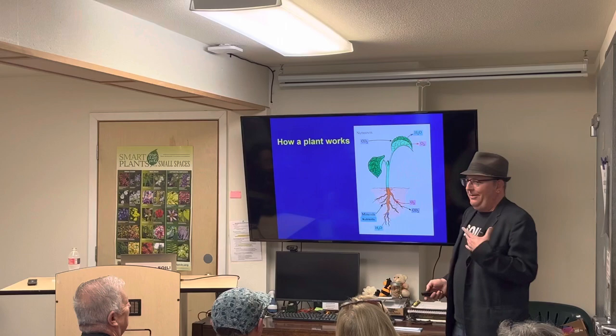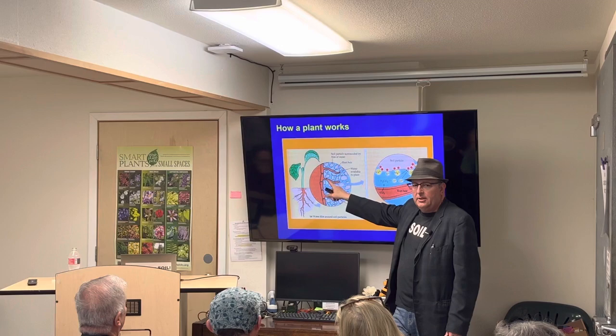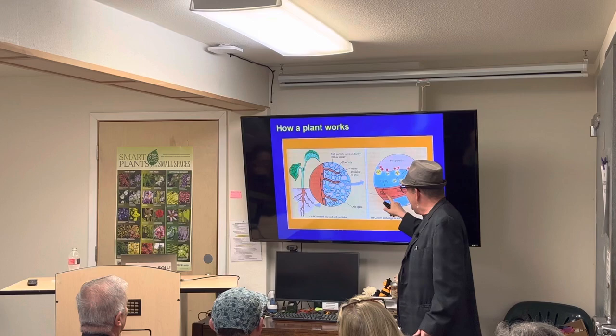So here it is. Check it out. Here's a plant. Root, zooming in on the root hair. Here's the smallest root hair you never saw because it's so small. And it's in a small pore. So what's in the small pores? Water, right? So the small thing goes in because it wants to be where there's liquid water.